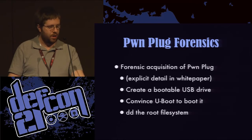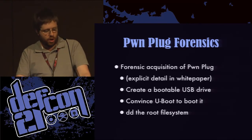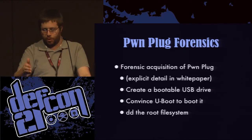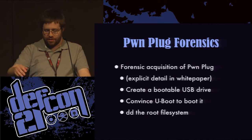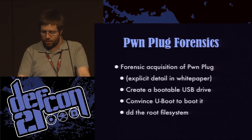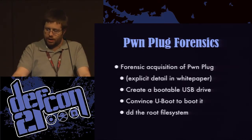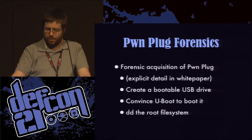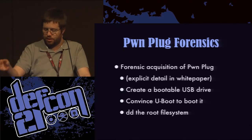Essentially, you can grab a Debian image for Shiva plug, which will have everything you need to DD a drive. And more importantly, you're not relying on the file system and tools that are already on the Pwn plug itself. You can boot it up into the serial console, interrupt U-boot, tell it to load a kernel and a file system off the USB drive, and go. It'll boot up into your USB drive instead of the Shiva plug. And so you can play around with some alternate firmware for this thing without blowing away the base install on it too. But more importantly for forensics, you can DD the root file system once you get in there.